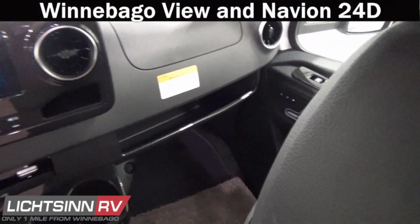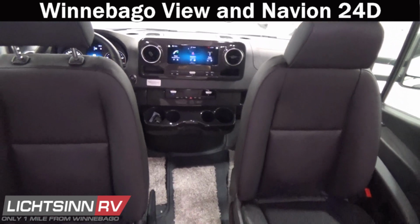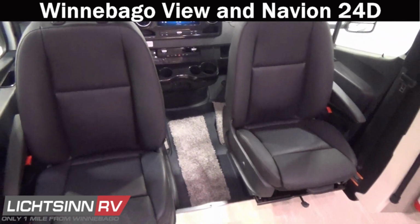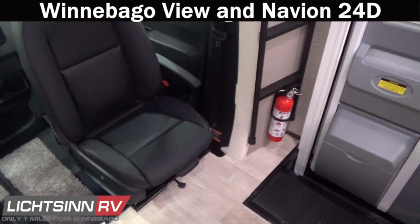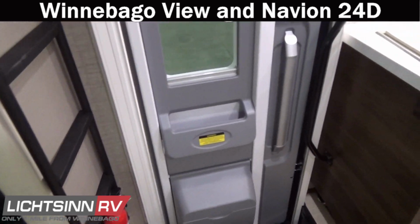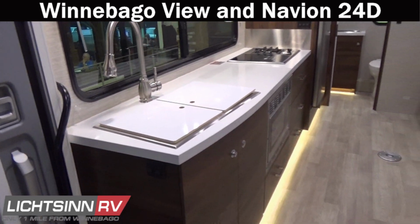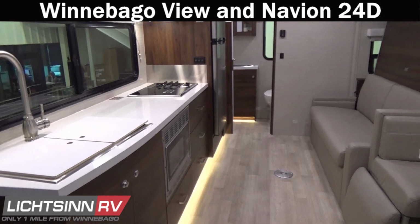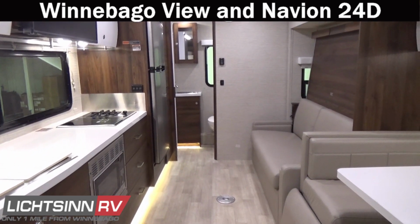And so as we swivel around, we'll cover one last sweeping shot as I want to take this opportunity to thank you for visiting Lichtsinn RV and for the opportunity to unveil for you the all-new restyled and re-engineered atop the Mercedes Benz VS30 third generation chassis. This is the Winnebago View 24D, available here at Lichtsinn RV, America's closest dealer to Winnebago Industries.